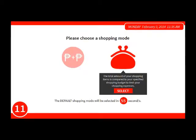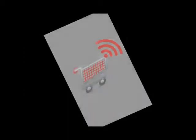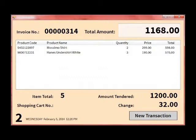This device also has a special feature where the user can specify his allotted shopping budget. The specified budget will be used in deciding whether the current total exceeded the amount which the shopper can pay for. Upon checkout, the cashier will just have to scan her specific RFID tag, and the transaction details would be sent from the shopping cart to the POS.